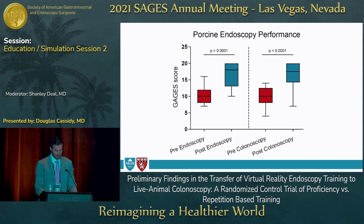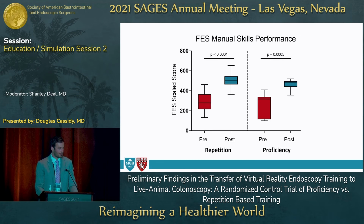There was a significant difference in porcine endoscopy and colonoscopy performance as measured by GAGES before and after curriculum completion. However, there is no difference in post-test performance between the proficiency and repetition groups. Likewise, there is a significant difference in FES performance before and after curriculum completion. However, there is no difference again seen in the performance between the proficiency and repetition groups, despite the repetition group having 43% more time on the training simulator. Likewise, there's no difference in performance between the 2 curricula on a subset analysis of each component of the FES exam. All participants in both groups, in both the repetition and the proficiency groups, had 100% FES manual skills pass rate.